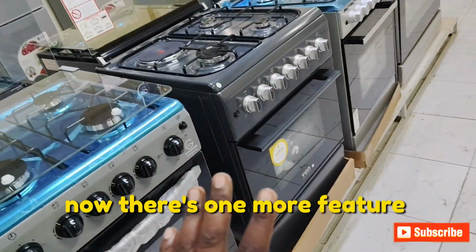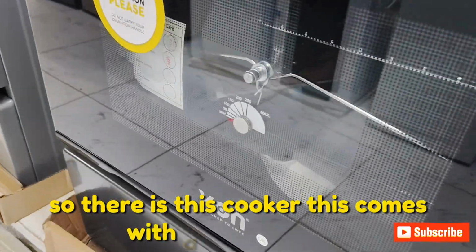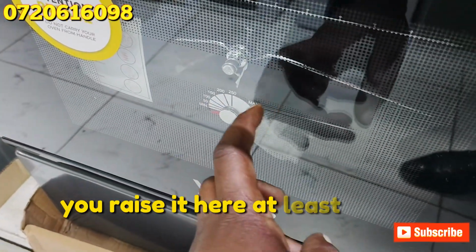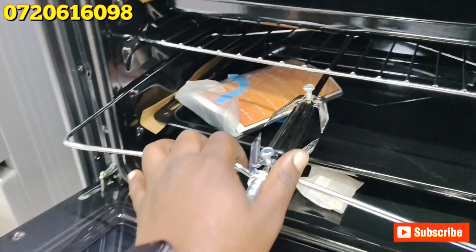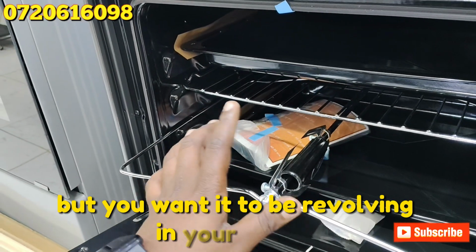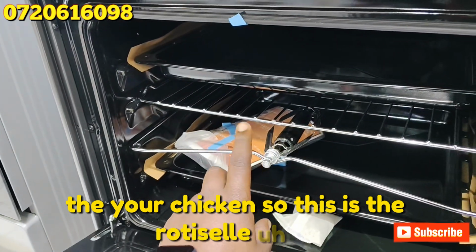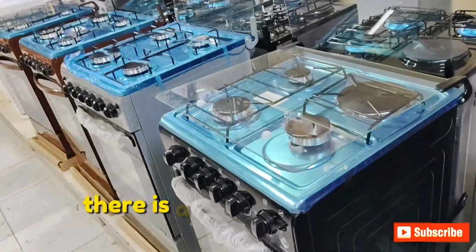Now there's one more feature. Remember, not all cookers have the same features. So there is this cooker. This comes with a thermometer so that you can see the temperature in the oven without even opening it. So the more temperature you raise here, at least it can be recorded here. So this is one of the cookers that comes with that kind of feature. And again, remember, there is this feature. This is called a rotisserie grill. So you might want to grill your chicken, but you want it to be revolving in your cooker. So anytime you see a cooker that has this, just know that this comes with the capability to grill your chicken. So this is the rotisserie grill, and yeah. So for whatever you want in a cooker, there is a combination of a cooker that has it.